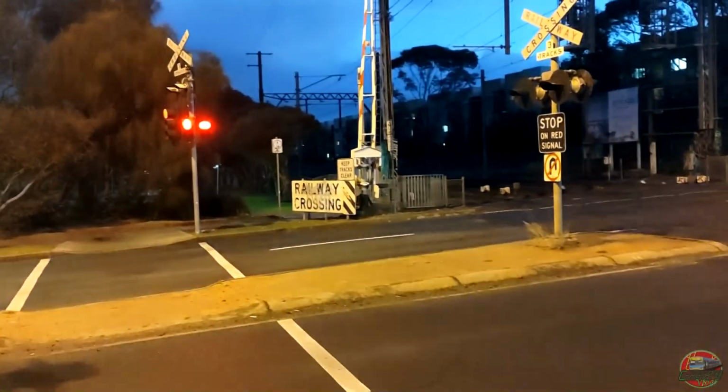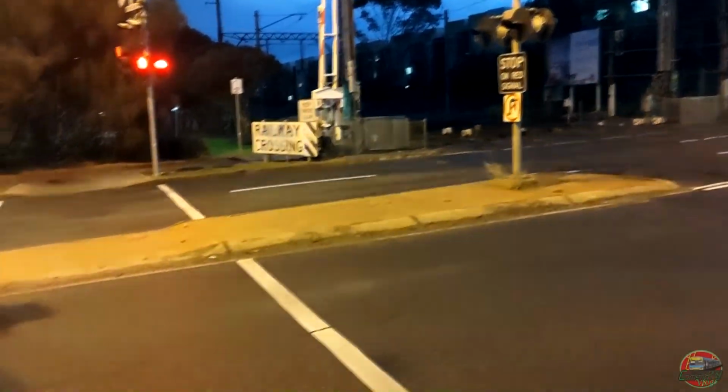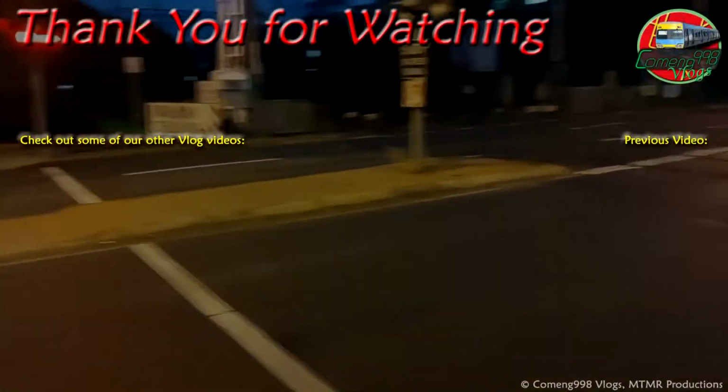Yeah, that was our final spot for the night. Just waiting for the traffic light to go, then we can finally head over. Whatever it goes, it'll be great.